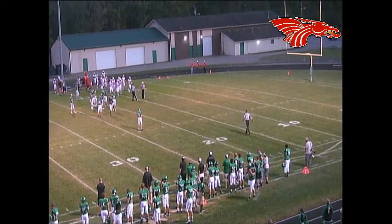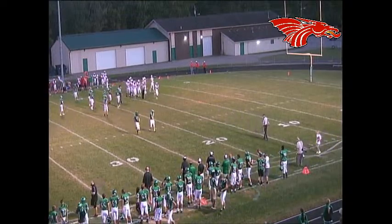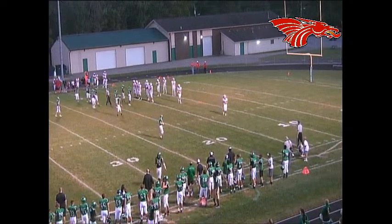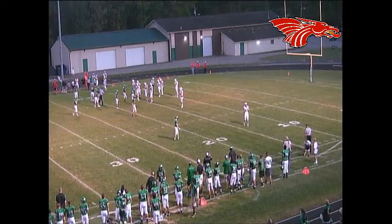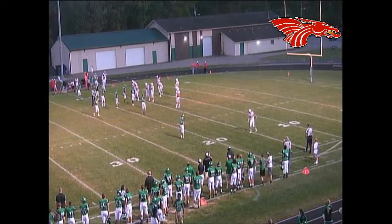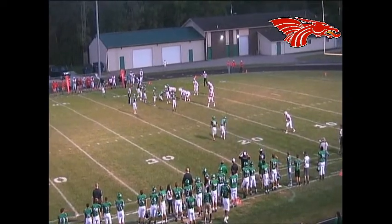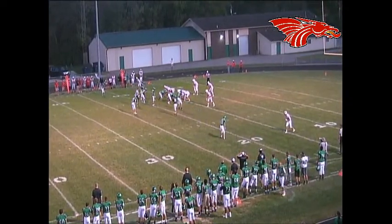You know, they got away from getting the ball into Evans' hands. They tried on that middle screen, and he dropped it, but they drove the field with him quite well. And on that particular series, just kind of went away from what was working for them.